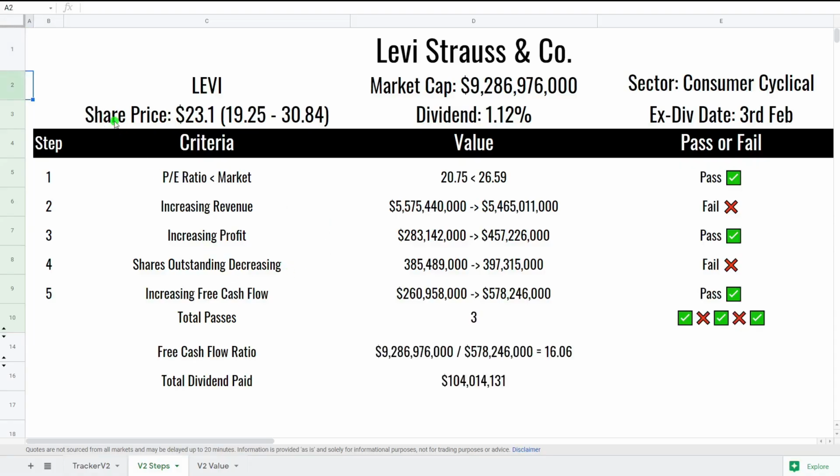So overall, that is 3 passes and 2 failures. The free cash flow ratio, which is the market cap divided by free cash flow, is 16.06, which is lower than the PE ratio, which is a good sign. And the total dividend they pay is 104 million. And with that free cash flow of 578, it is a very safe dividend.